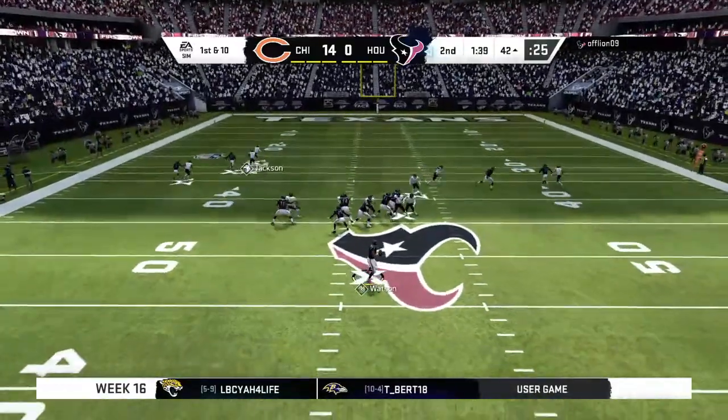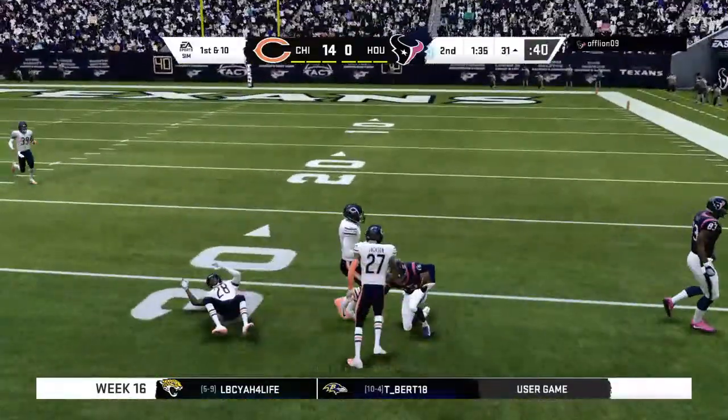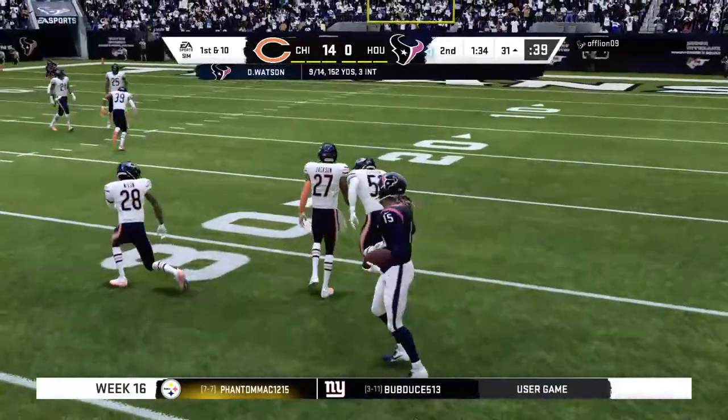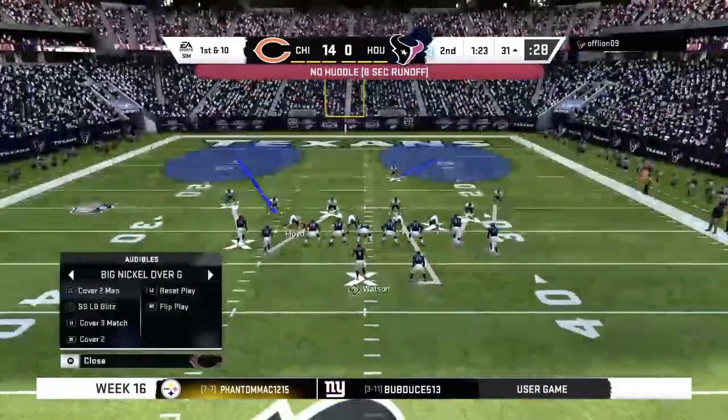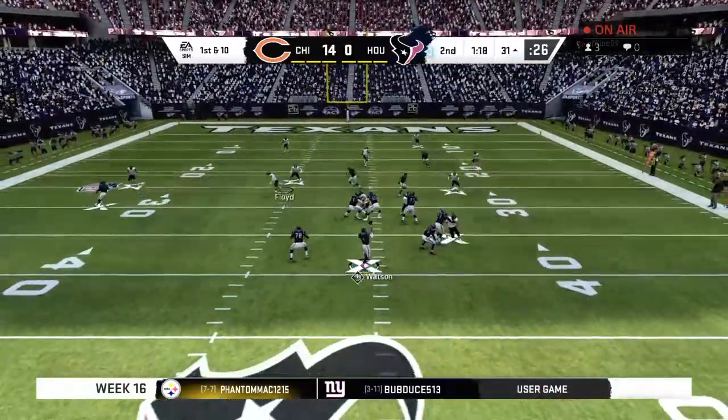Now we'll play fake, and it's Watson. He's got Fuller. A pickup of 11 and a Texans first down. This offense finding its legs now. Here's another 1st and 10.